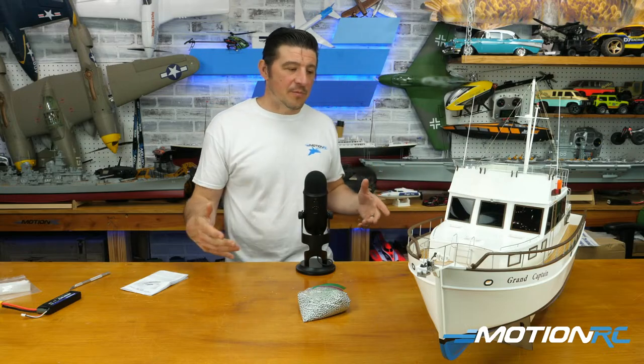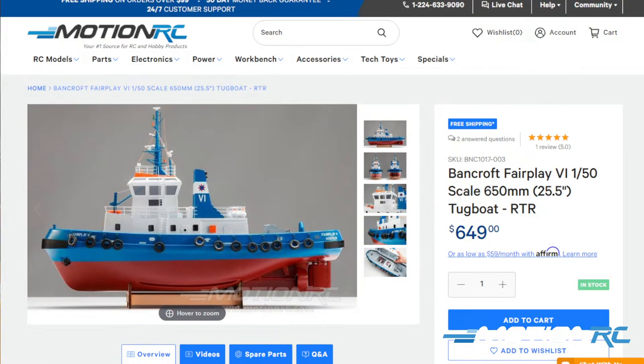I don't know if you want to show that one, Alex, on the website, just Bancroft tugboat. Yeah, there it is, the blue and red one, the Fair Play. That's 650 millimeters, so definitely a smaller box than this one. It'll be a little smaller, but it's 1/50th scale, and I'm excited to see that one too.